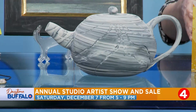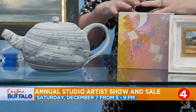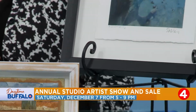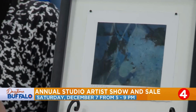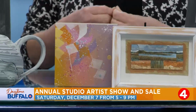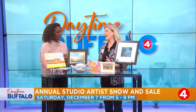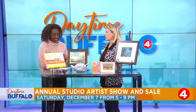There are teacups that go with this. I just didn't bring everything with me today. This is really the time of year where a lot of the artists make smaller works that are ideal for a gift. I don't think anything I brought here is over $250. This might be closer to $300, but it's all in a very affordable range. And again, these are artists that are your neighbors. They live and work here in the Western New York community. So when you purchase an artwork at Buffalo Art Studio, you're supporting somebody that lives and works right in your community. You're helping make our community more creative and more beautiful. And what could be more in keeping with the holiday spirit?